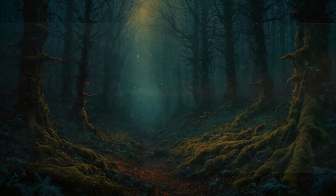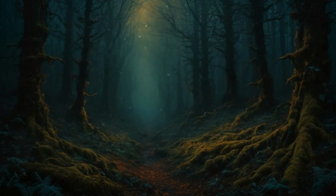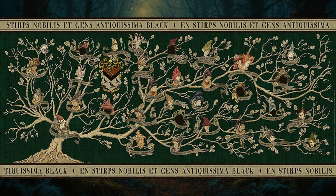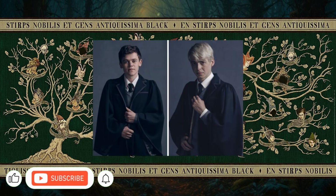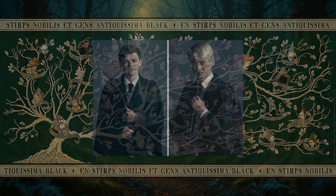Three, blood status and the future of the wizarding world. After Voldemort's defeat, blood purity ideology weakened. However, prejudices don't disappear overnight. Even in Harry Potter and the Cursed Child, some pureblood families still cling to old ways. But the new generation, including Albus Severus Potter, Scorpius Malfoy, and Rose Granger Weasley, suggests a more open-minded future. They represent a world where Muggle-Borns, half-bloods, and purebloods coexist without discrimination.